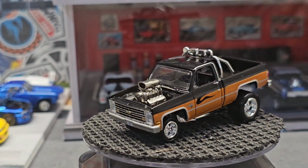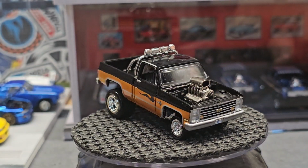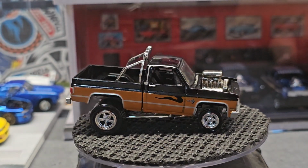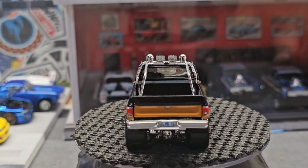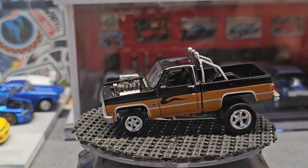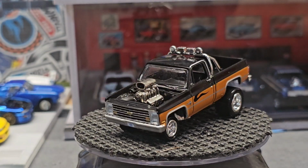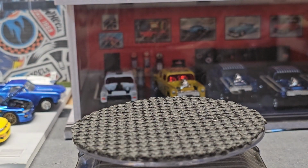All right, we'll start out with this Zinger. For some reason, I thought these had rubber tires. They don't. They're plastic, which is kind of disappointing, especially for $10 at Hobby Lobby. I thought they would have rubber tires, but like I said, I just wanted one to add to the collection. It's not something I'm going to collect, but it'll go with the Silverados.